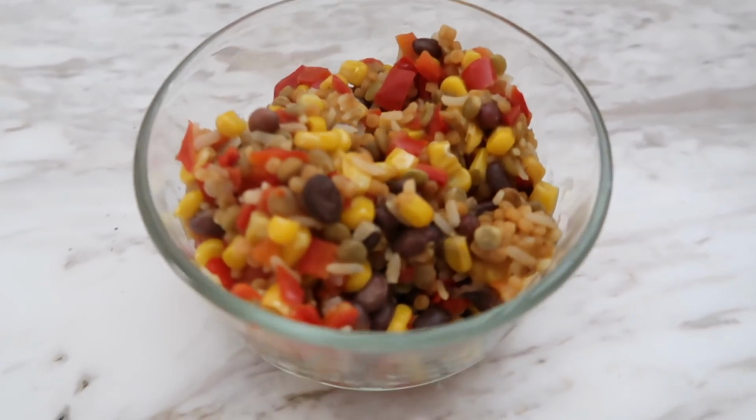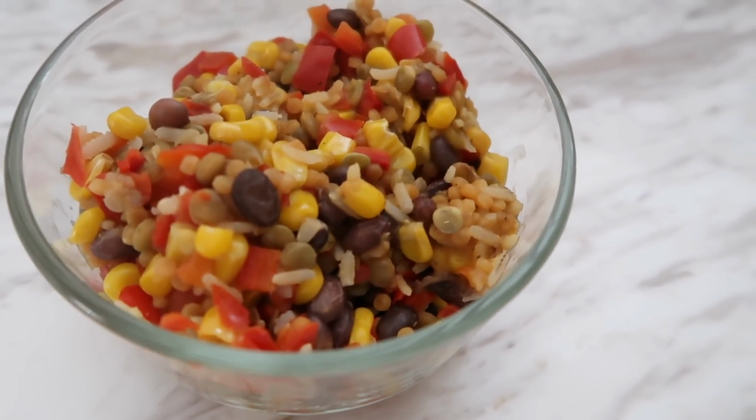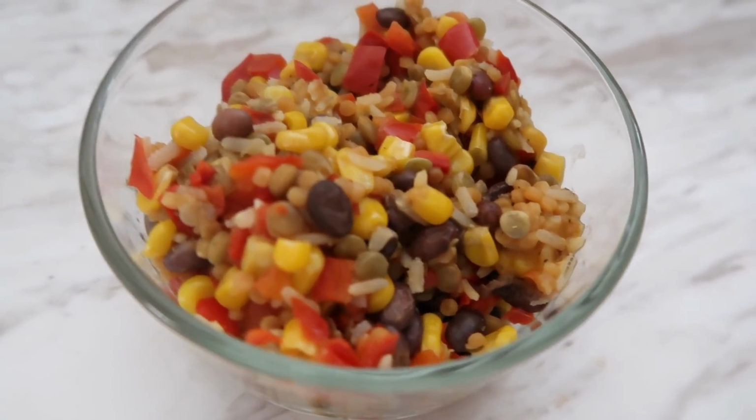Actually quite a bit in there. This is what I'm going to be saving. I can probably even get like 2 more meals out of that, at least for me.